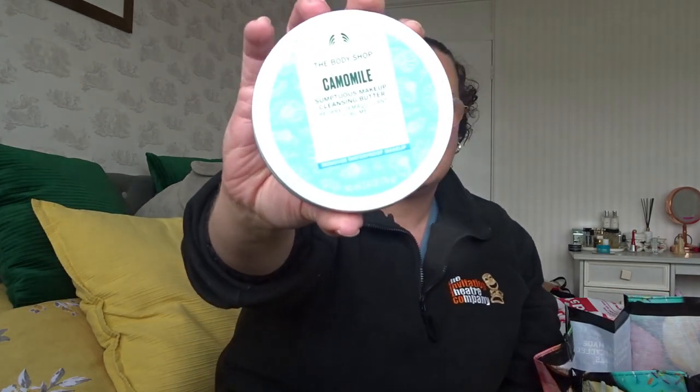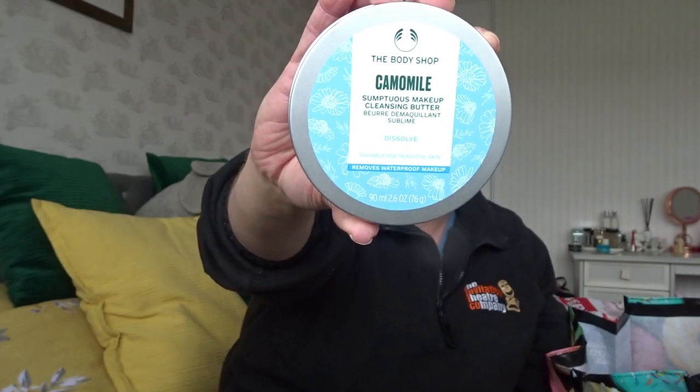I popped into Body Shop because this is the makeup remover that I use. It's the Camomile makeup cleansing butter. Caroline Hirons recommended it. I watched her on something and she recommended this, and I was like, yes, I need that. I have really dry skin, and this literally has hardly anything in it. It's suitable for sensitive skin, and my skin is so sensitive. I have gone through so many makeup removers, so many foundations, so many bits of makeup. And once you've got your staple one that works, I just think just stick with it.